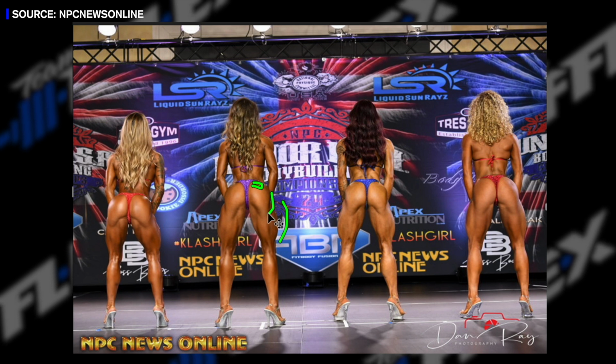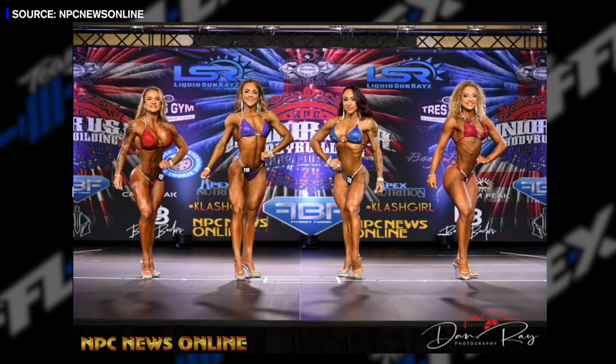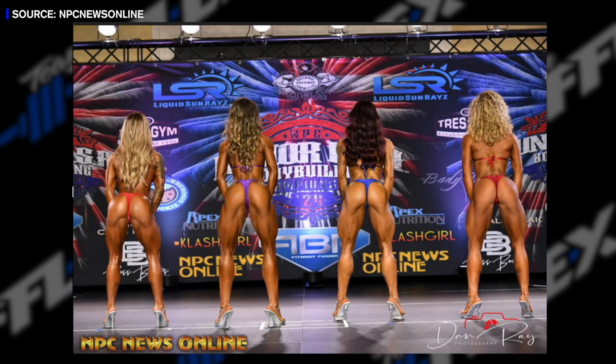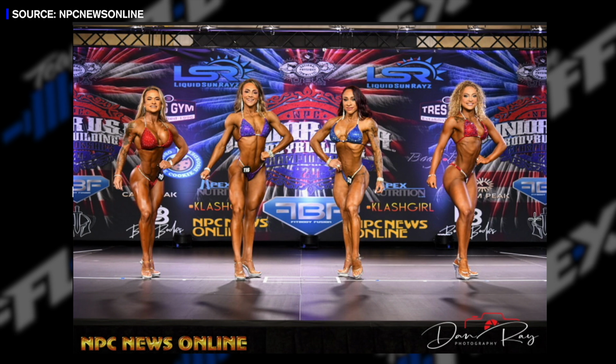And on the outside there, Alexandra and Anna just need to bring in a little bit more size overall, and that's going to be key. So remember, more three-dimensionality to the glutes, more three-dimensionality overall, and don't get the upper body too big. Again, these are very, very on point, on criteria physiques in this lineup. This top four is very, very good.